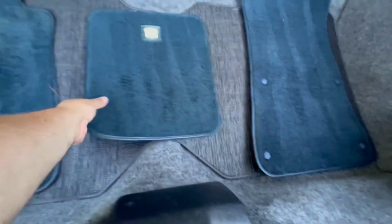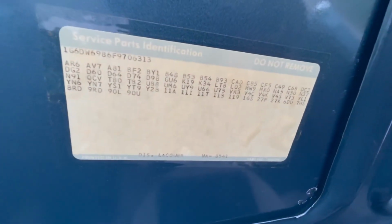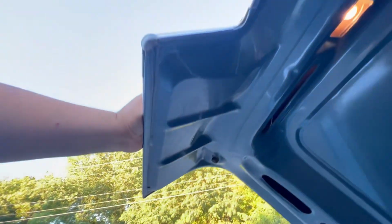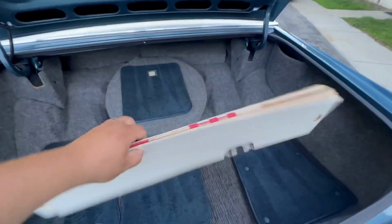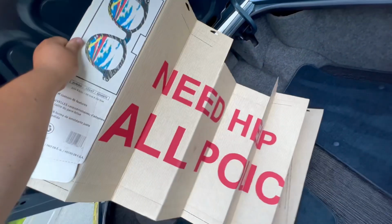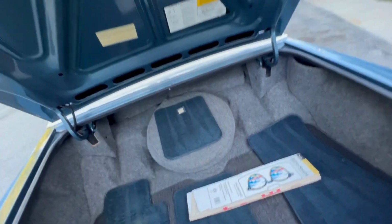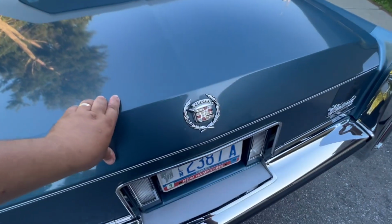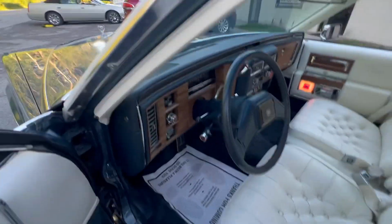Mini spare does have the trunk liner mat as well. Inside the deck lid is nice and clean. Get that SPID code label there. Clean inside the jams. This was in the car, and I'm going to leave it with the car. It's one of those old school auto shades, but I thought this was funny. Need help? Call police. You know, from back in the day. The windshield shades. Power trunk pull down works. Alright, now let's jump in. Take it for a spin.